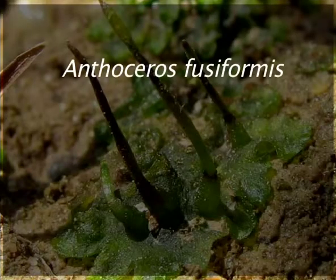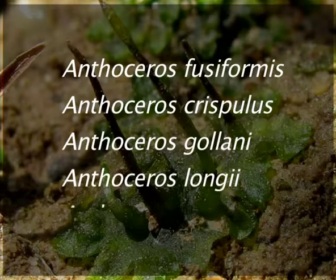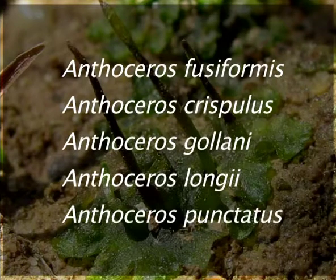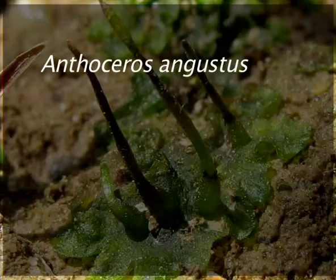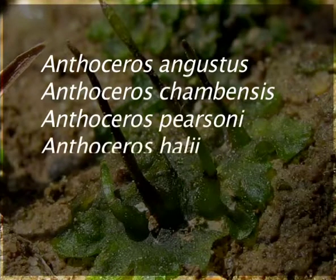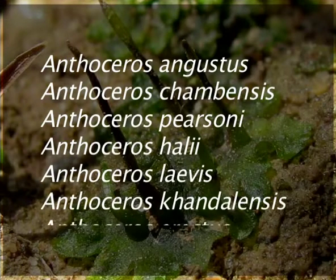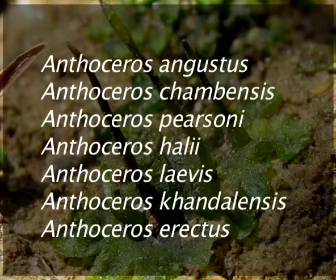As far as sexual reproduction is concerned, most of the species of Anthoceros are monoecious, which include Anthoceros fusiformis, Anthoceros crispulus, Anthoceros gollani, Anthoceros longii, and Anthoceros punctatus, while some species are dioecious. For example, Anthoceros angustus, Anthoceros chambensis, Anthoceros pearsoni, Anthoceros halii, Anthoceros laevis, Anthoceros khandaliensis, and Anthoceros erectus.